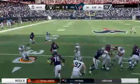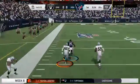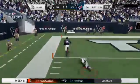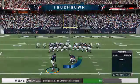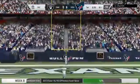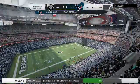The first carry now. This is Johnson. Space to maneuver at the 40. There goes Duke Johnson. Touchdown, Houston. Duke Johnson, his 4th touchdown on the year. And they are able to strike first here on their opening drive. Extra point by Fairbairn, up and good. And that makes the score 7-0.